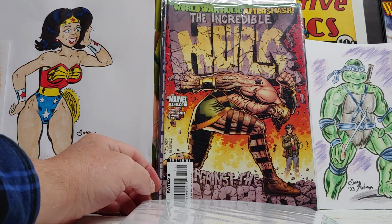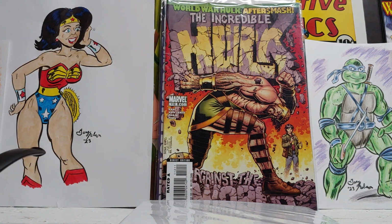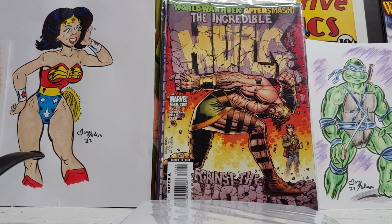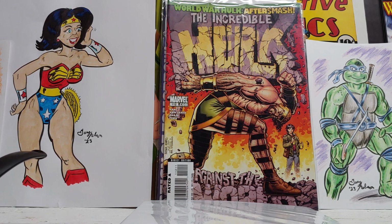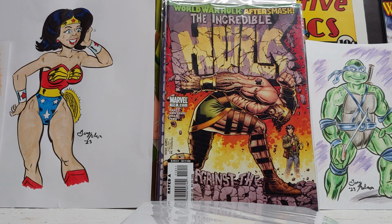Then here, from what was this, 2008? I think it said it was the Incredible Hulk. But you notice overriding the Hulk is who is painted Herc. So it's actually a Hercules story. It's against the world, and it is World War Hulk after Smash. So it was after that World War Hulk storyline, and it's all Hercules, and I think it's leading into Herc's own title. And of course, this cover is an homage to the classic Jim Steranko cover from the 60s.